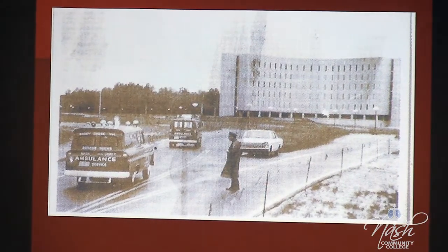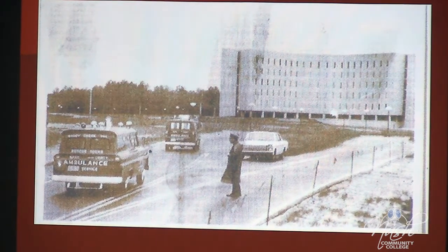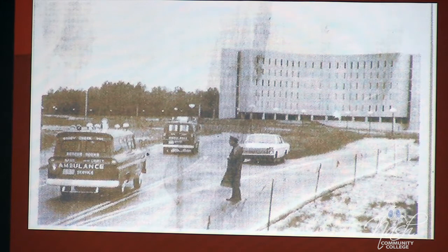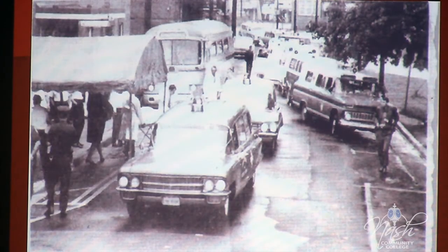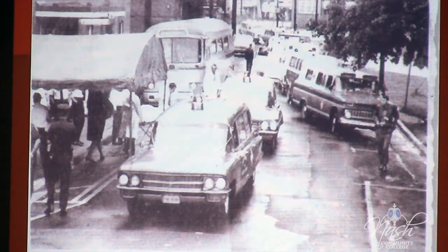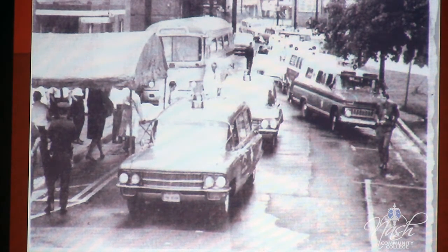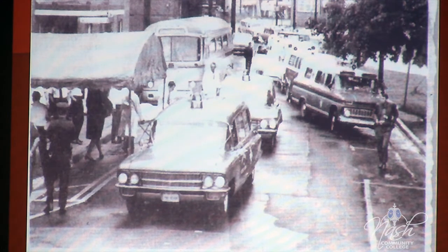In 1971, due to an aging building and the rapid advancement of medical technology, Parkview Hospital closed forever and was replaced with the more modern Nash General Hospital. On May 16, 1971, the first patients were admitted to Nash General Hospital, with the majority of those being transferred from Parkview Hospital. It was written that Parkview Hospital bowed out graciously as it assisted the newcomer that became its replacement.